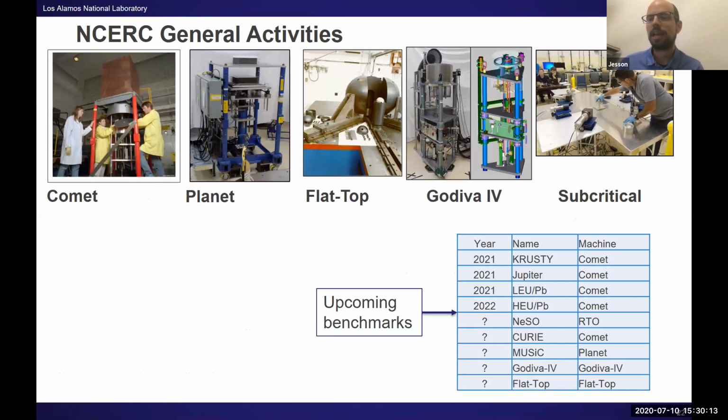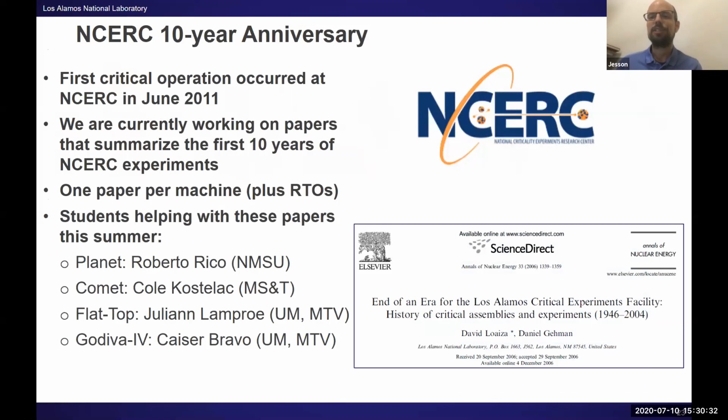So you can see, as I mentioned, we do lots of what we call benchmarks, and we have lots of upcoming benchmarks, which are shown in this table in the bottom right. And these will really show in great detail all of the full analysis associated with these various experiments. And in addition to that, one thing to mention, I talked about at the beginning that 2011 is when we started up our operations at NCERC. So we're coming up here on the 10-year anniversary for NCERC in 2021. And so for that, we're hoping to really summarize a lot of the work we did in the first 10 years of experiments at NCERC.